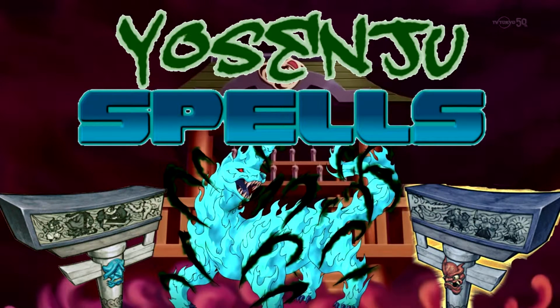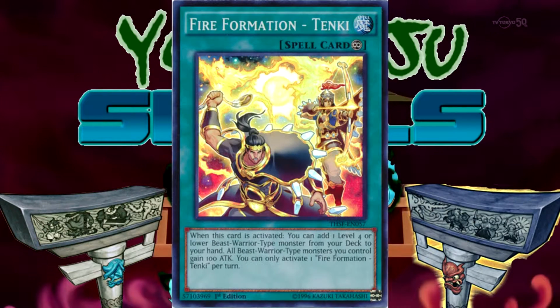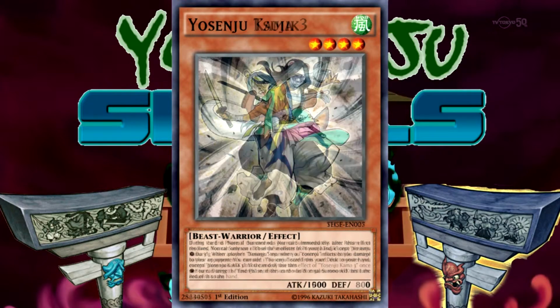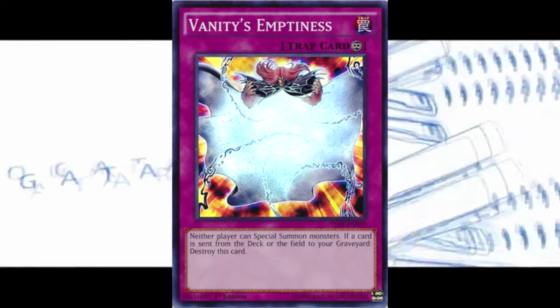What spells do I recommend? Well, I can recommend Fire Formation Tenki and Divine Wind of the Mist Valley. Fire Formation Tenki can search out your Kama 1, 2, 3 and can also search out Chukchik. Divine Wind of the Mist Valley makes sure that your otherwise empty field isn't empty. For this edition of the Staples segment, I've included staples I think are most interesting to try out in your deck.